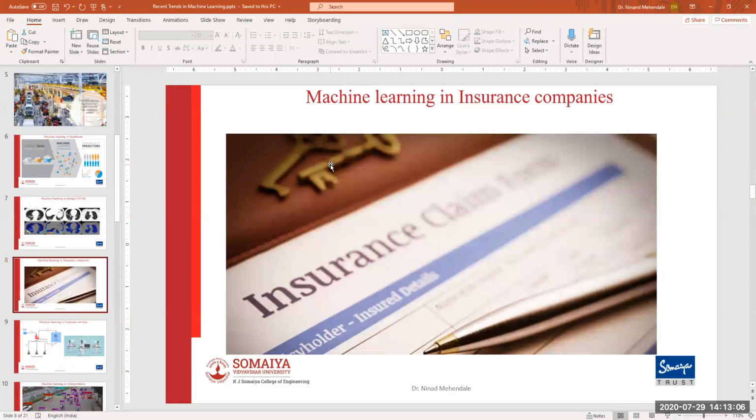Now, another interesting application of machine learning came for the insurance companies, and there are a lot of openings with insurance companies for machine learning experts. Now, remember, you get the insurance premium based on your previous claims. So how is that done? Basically, insurance companies give all their data to the machine learning software, and that software finds how this person is claiming their bills.